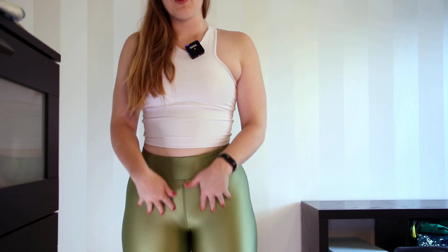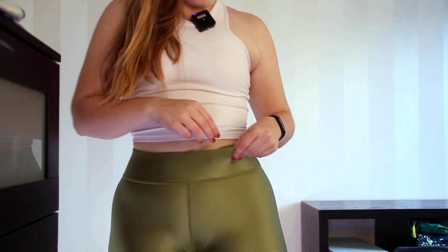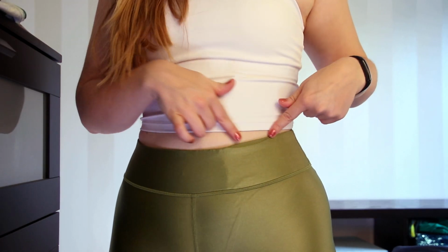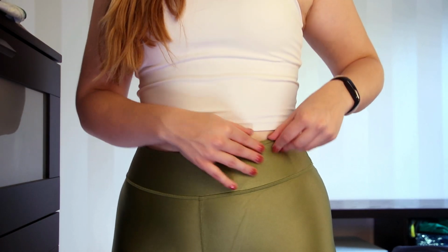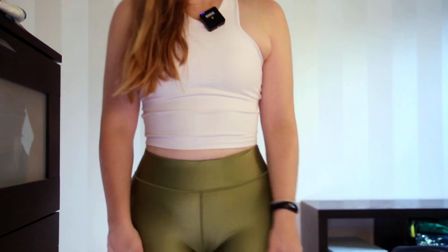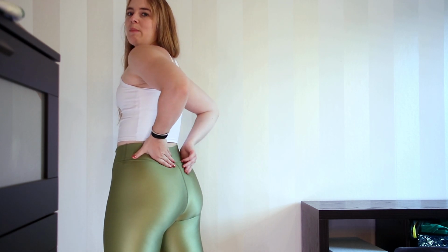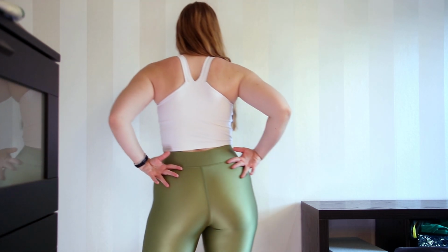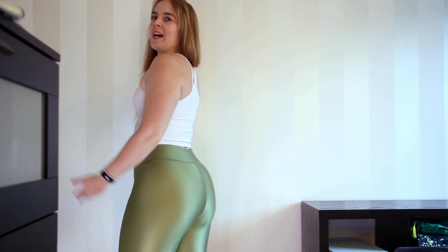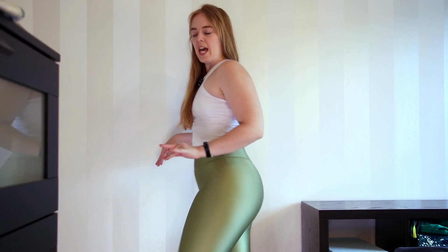They do have a front seam, and this front seam is definitely a little bit more invasive than the one we saw in the black leggings. And then we have a tiny pocket here in the waistband, which I really didn't need. It's a little bit bulky that way, but it's still fine. I like the shininess of them. Otherwise, they're very simple. The seams on top of the glutes are nice and high, so they're not really cutting off the glutes. And then the shine is doing its thing to accentuate your curves.